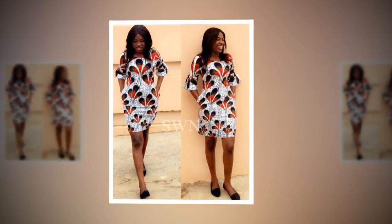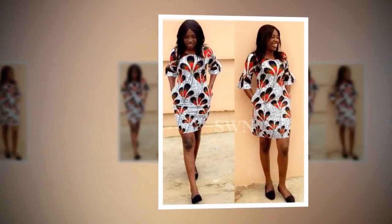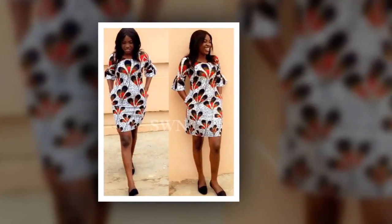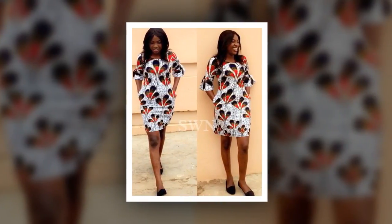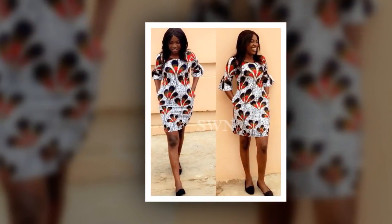Checkered history. The fabric, which has proven to be versatile to an extent, is now recognized and used globally. It has suddenly become a must-have in the wardrobes of many people, irrespective of their origin or culture. Many years ago, Ankara used to be known as the most used fabric amongst Africans.